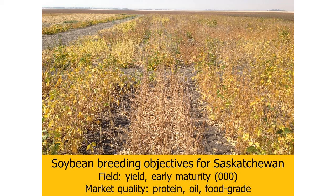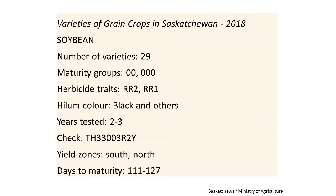And so yield and maturity are the important field objectives, and then market quality would be protein, oil, and maybe food grade types. And of those, the one that's probably top of mind would be protein, because we know historically that protein levels in soybean tend to be a bit less in Western Canada than in Eastern Canada, and protein concentration is so important for soybean meal.